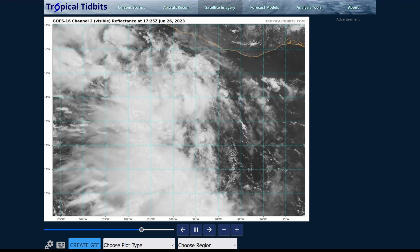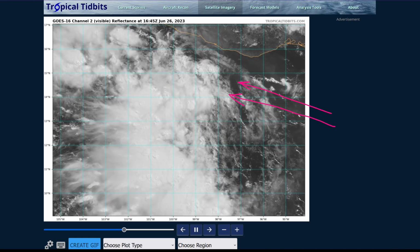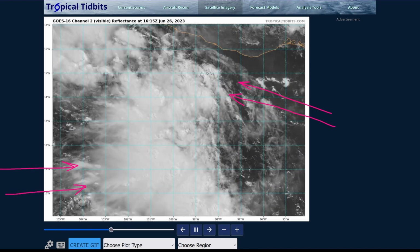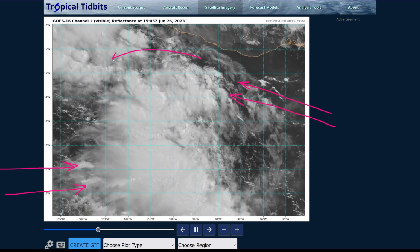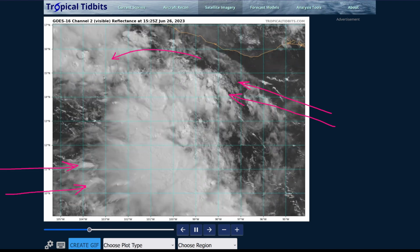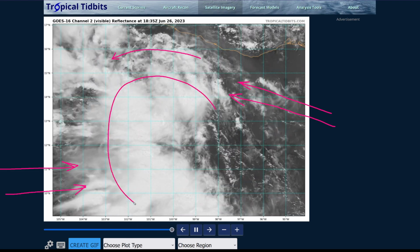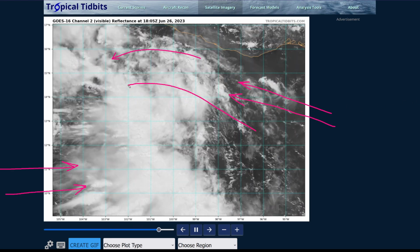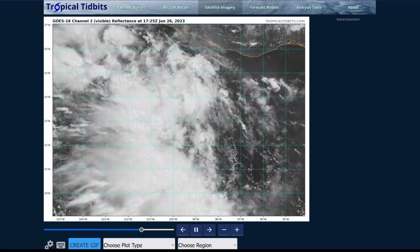Now, if we look at the low-level flow, we can see some light shear, that would be east-southeasterly flow on the northern side. We've got lots of westerly flow on the back side of this, and this may be some more mid-level elements, but we might be getting some wrapping around from southeast to northeast flow there on the northern side around all this disorganized thunderstorm activity. And we also have some pretty light flow here east of the convection, indicating perhaps a broad circulation in general.